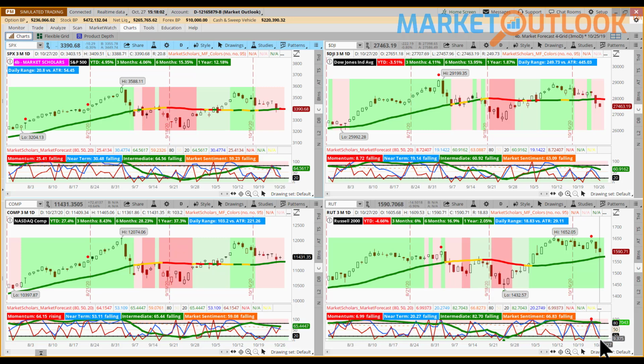Step number two is what's going on with the red momentum line. And in this case, again, you can read the label over here if it's easier for your eyes to see what the current reading on the momentum line is. And right now it's at 6.99 and falling. Now on the downside, the lower reversal zone on the market forecast technical indicator is 20. So as long as the red line is below 20, at the same time that the green line is considered bullish, that equates to a bullish intermediate confirmation signal.